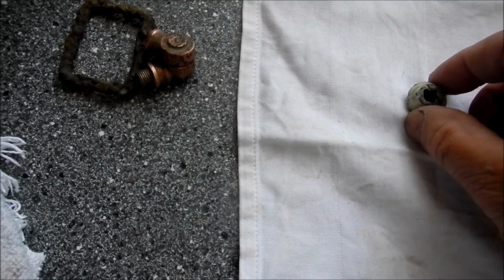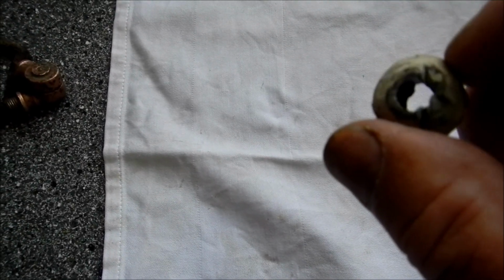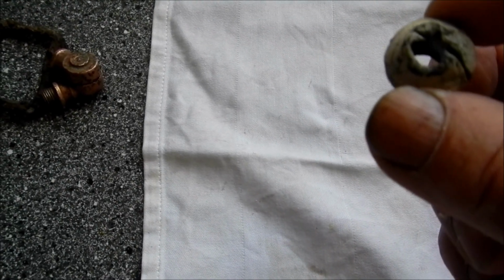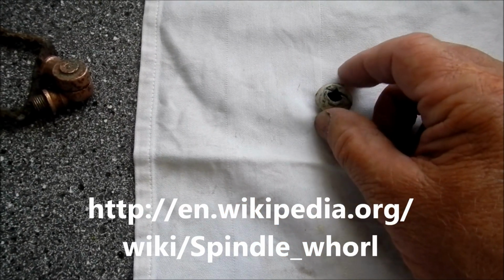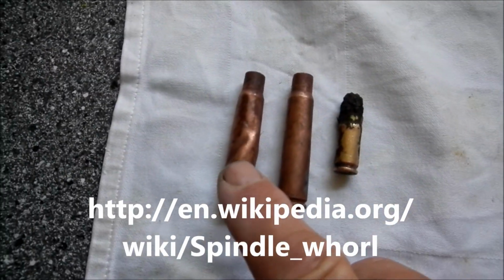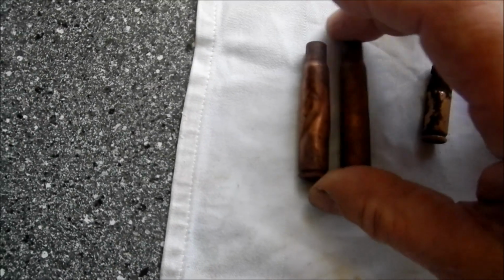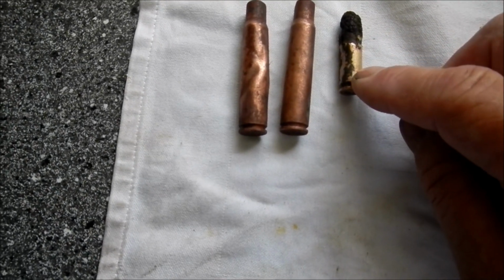I got this lead spindle whorl. Now they are anything from Roman times right up to the 1800s, so I don't know how old that is, but I would suspect that's older than 1800s. If you want to see a description down here, you can read up about it, I'd be quite interested. And then I got three shell cases. I don't know what dates are on there, didn't really look, but either hunters or from World War II, that's probably a Mauser, I'm not sure.